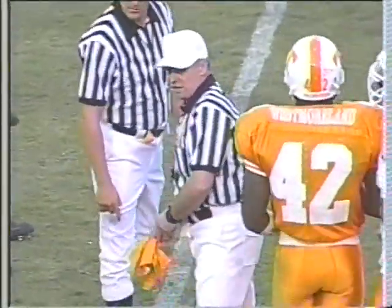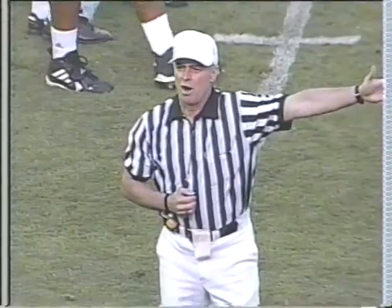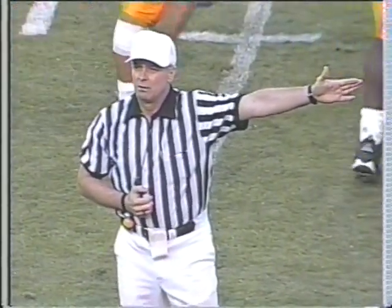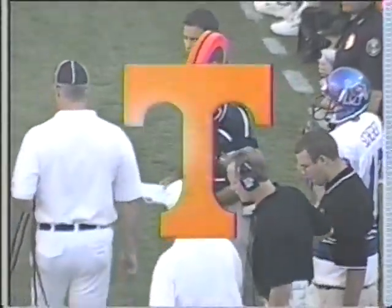R.G. Detellier from Louisiana is the referee in this ball game. Holding, offense, 10 yards, spot of the foul. Correction. I think you're right, Charles. They got one of the tackles and held him up that time. Repeat, second down.